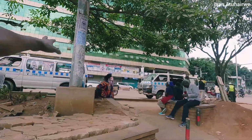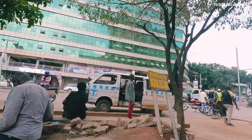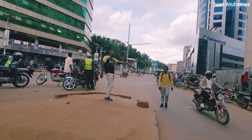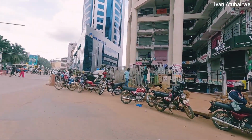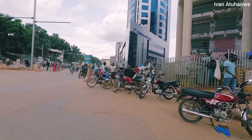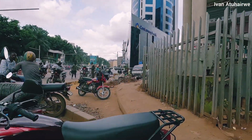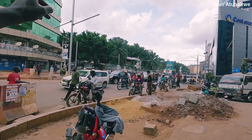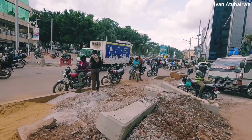So here, cars that are going to the places of Ntinda, Chira, those other sides, this is where you find them. I'm going to be showing you a few things here that have been done, like on the walkways, the pavers have been taken away. They're going to be replacing them with others. Here we used to have a lot of confusion, and it still happens, but I guess the traffic lights, these are poles for traffic lights, all those will fix that mess.